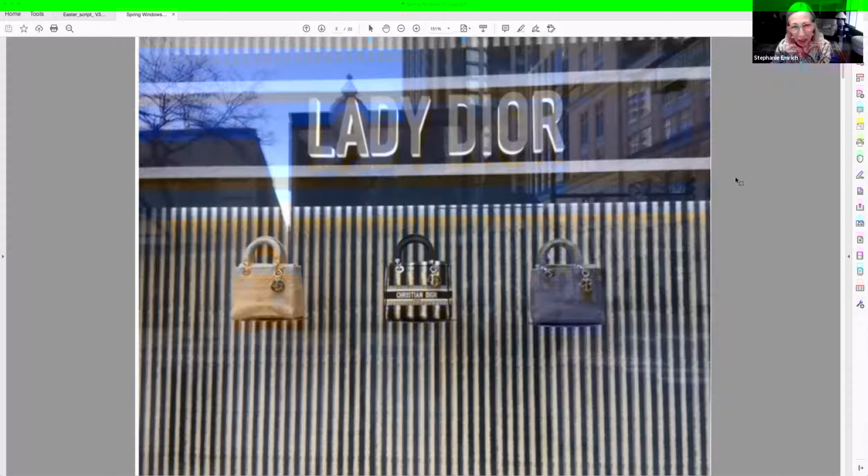Would she wear something with a very verbose label like that? I don't know if she ever wore it, but they gave it to her. They designed it for her and presented it to her as a tribute. I think she carried it, not the one in the middle that says Christian Dior, but the one with the little charms. It's not that obvious. Makes sense. It was an interesting play on words, because Lady Dior. It's kind of cute. It's a cute story.